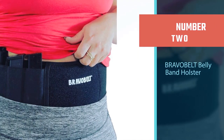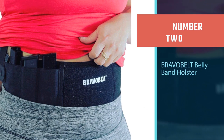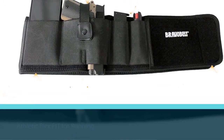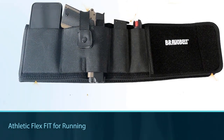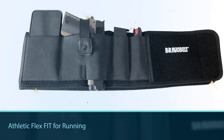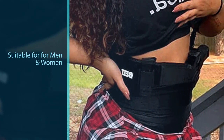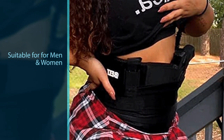Number 2. BRAVOBELT Belly Band Holster. I read one review from a woman that said she hated concealed carrying because it was uncomfortable, but she wore this belt on a 20-mile bike ride and had no problems at all. While there are some downsides to a soft holster like this, it's better than not carrying at all.